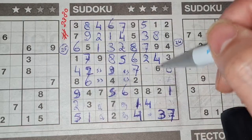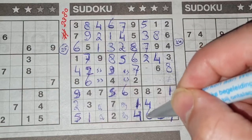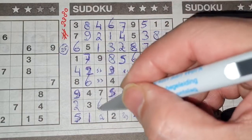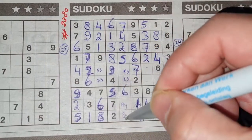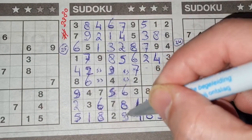6 in this column, 6 in the column next. So in that column, the only place for the 6 should be there. Now we have a 6 there, so this cannot be 6 anymore. This should be the 6, and this should be an 8. Now we have 8 there, so this cannot be an 8 anymore. This box should be an 8, and this should be a 9.